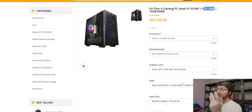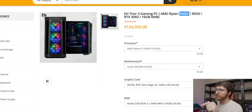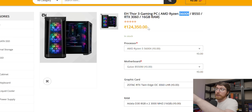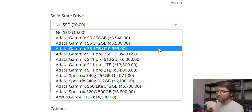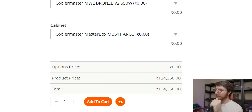I think it's that. But you do get dual channel RAM, no SSD though, stock cooler, 550 watt Cooler Master power supply. You want about $1,600 for a system with a 3060 in it, a 5600X, and 16 gigs of RAM. Okay, so this again is closer to US pricing, especially if that includes tax. Unfortunately, you're not getting an SSD with it, which is a shame. You can pretty much only get ADATA SSDs. That's not great, because ADATA doesn't have the best reputation for reliability, unfortunately.